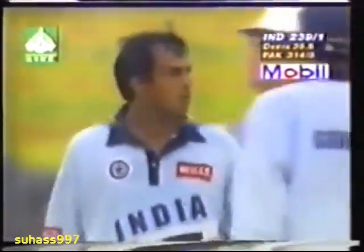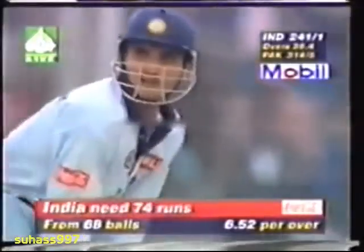This is a big hit. Didn't step out but timed it well. It's another big hit, and it's going to be 4 to the mid-wicket fence. And this over has swung it back India's way decisively. 239 for 1. As well for producing such a superb pitch for a final.